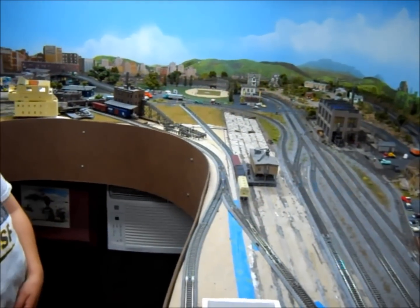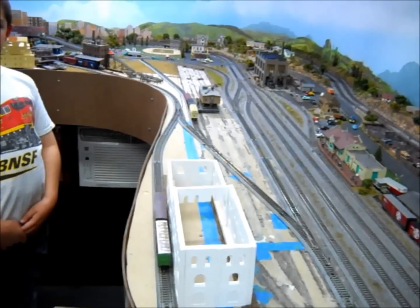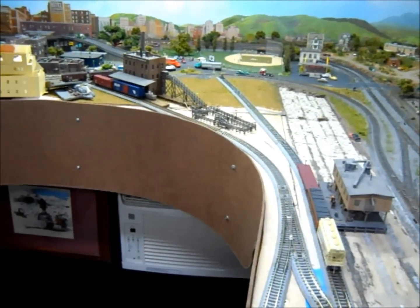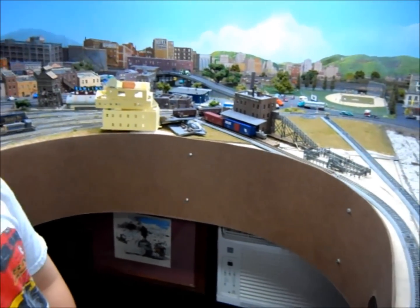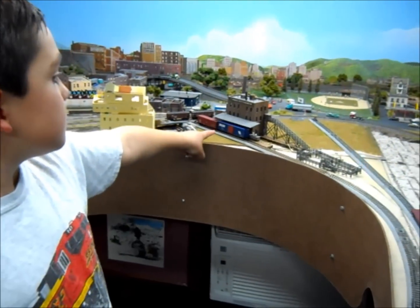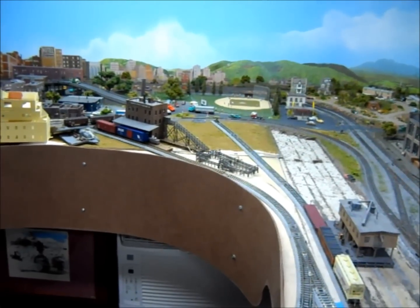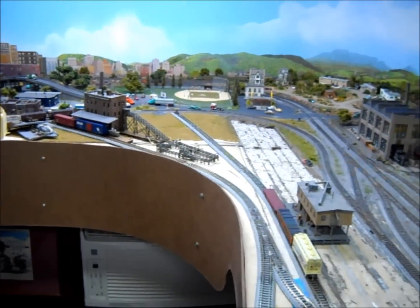Okay, guys. This is kind of the finished track layout that we got going on here. You can see how this one track curves around over there, and that's the Schmelly Meat plant. And that'll accept some stock cars and box cars, possibly some tank cars for renderings.